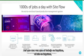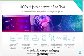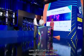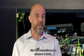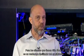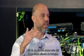So once the job is printed, the batch is printed, SiteFlow will direct the job through the finishing, the packing, and in addition, SiteFlow is integrated with over 150 shippers, like UPS or FedEx, many local shippers as well. So once the job is ready, SiteFlow will automatically order the shipping, will print the label, everything is done. So for customers that have SiteFlow, it's a real enabler for growth.